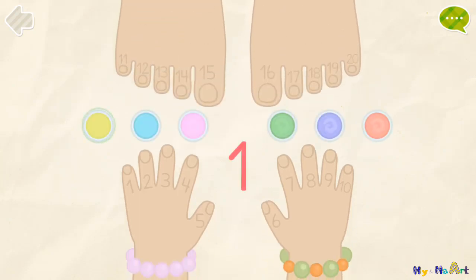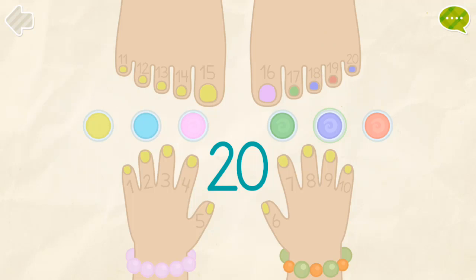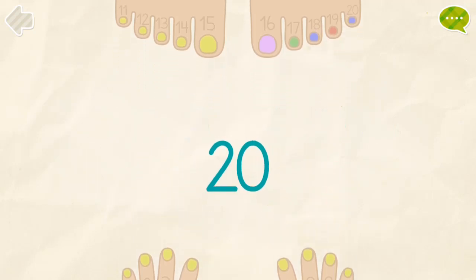Help paint all the nails. 1, 2, 3, 4, 5, 6, 7, 8, 9, 10, 11, 12, 13, 14, 15, 16, 17, 18, 19, 20. Excellent!